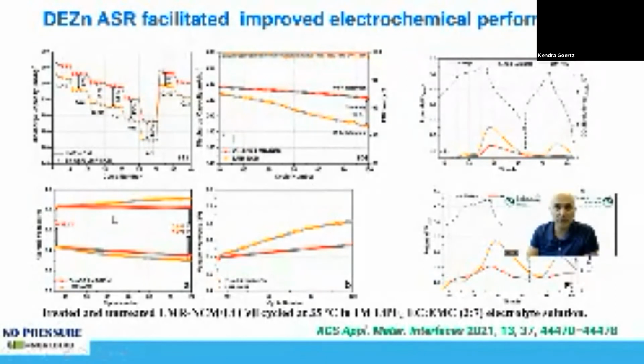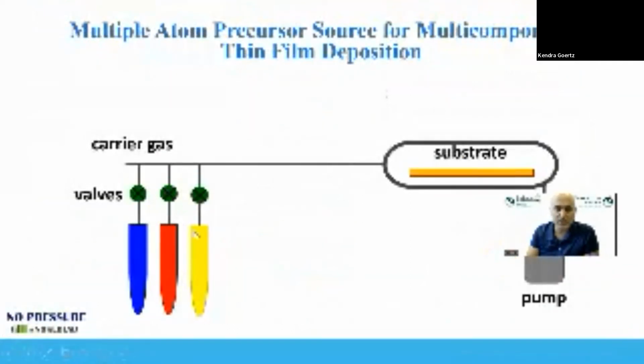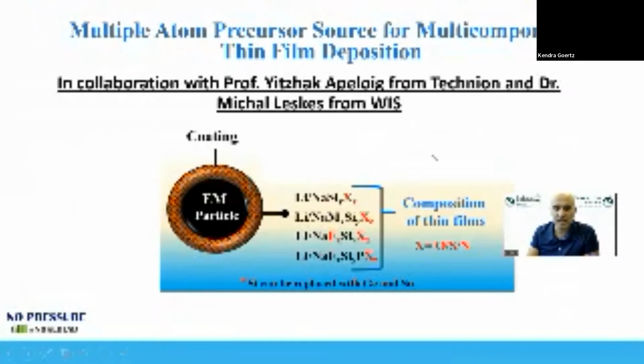We therefore teamed up with a group from the Technion, Professor Itzhak Apeloig's group, and I will show what the concept is. So instead of having only zinc oxide or aluminum oxide-like, we are lithiating silicate on the surface of the active material. And we are not using 3 precursors in order to put the lithium, silicon, and oxygen, but instead of blue, red, and yellow precursors, we are using green and red, meaning in a single precursor, we can put multiple elements. And this single precursor is synthesized by the group of Professor Itzhak Apeloig, and we also collaborate on that with the group of Dr. Michael Eskes from the Weizmann Institute in order to characterize our thin film.